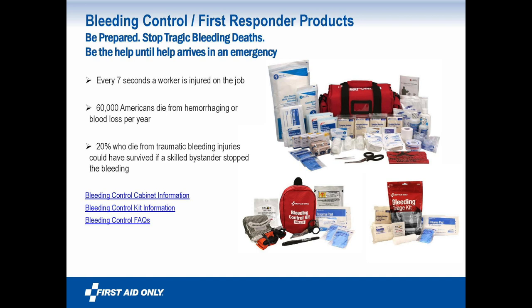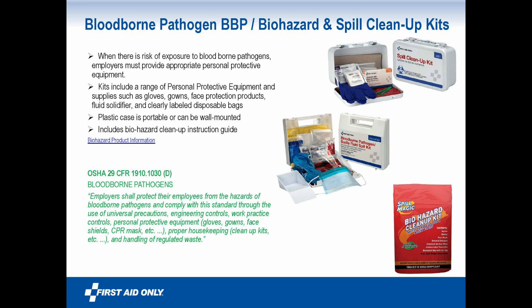And then certainly first responder products, we talked about that grab and go bag. It's going to be able to deal with those higher impact injuries. Bloodborne pathogen, getting a little bit more granular here. This speaks to what OSHA says around bloodborne pathogens. If you don't have the right tools, the right products, the right way to dispose of it, I can promise you the blood's going to be cleaned up, but it's not going to be cleaned up properly. Let's just make sure we have the right tools in place to deal with those issues immediately.